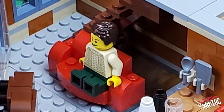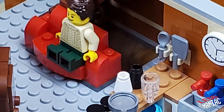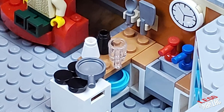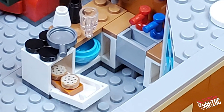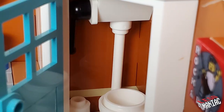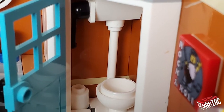Over by the stairs, there's a big comfy couch, which is right next to the kitchen, equipped with utensils on the wall, a clock, counter space, a bowl underneath, the oven having a little pan on top, and some cookies baking within, a sink for washing up, but no fridge. Off in the corner, there's a tiny closet. Well, actually, it's the washroom, or maybe just the toilet, not even room for a shower, so pretty basic.